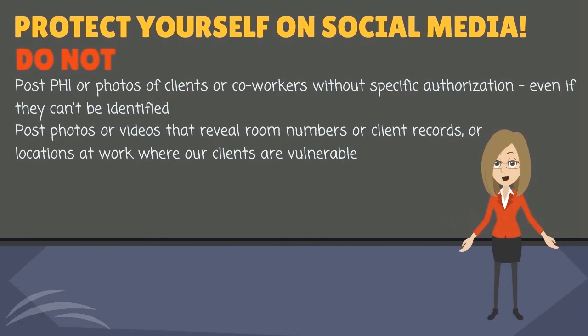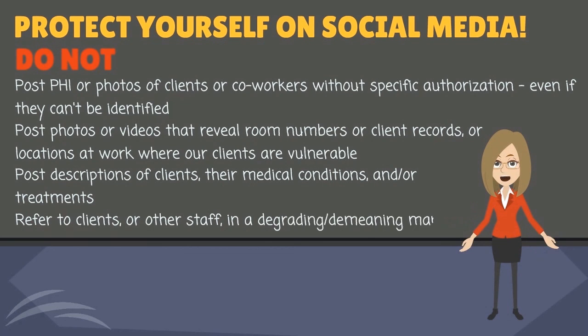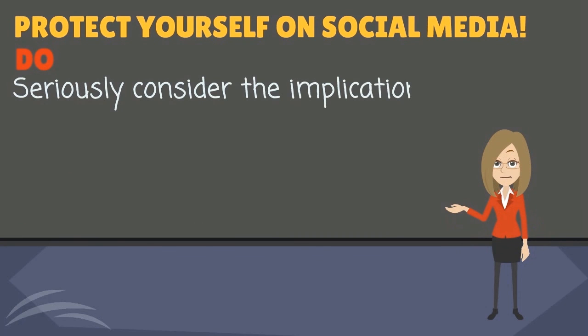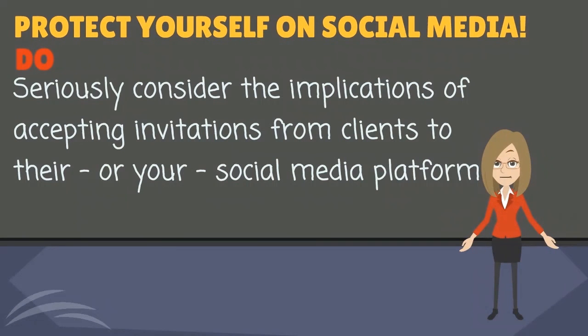Even though the client may be draped and not identifiable, it still can create a feeling of mistrust to people who see it when they are in a vulnerable situation. Do not post descriptions of clients, their medical conditions, and/or treatments. Do not refer to clients or other PMH staff in a degrading or demeaning manner. Be careful not to include negative connotations about having to go to work or how long you've had to work, as it can reflect negatively on you as an employee and for the organization. Seriously consider the implications of accepting invitations from clients to their or your social media platform. Please be sure to discuss these PMH policies and procedures with your manager.